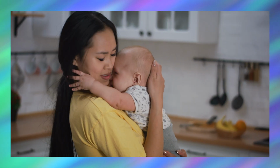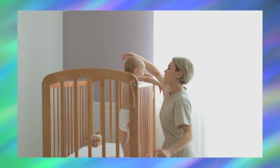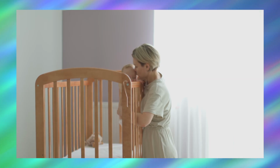So, what does a secure attachment actually look like? It's when a parent or caregiver is consistently safe, responsive, and emotionally attuned to their child. So, for example, a baby cries, the parent comes to them to find out what they need. And then over time, a child learns that they can trust their parent to meet their physical and emotional needs.